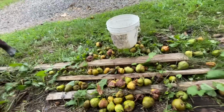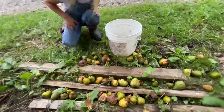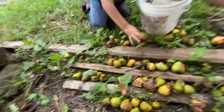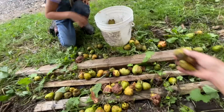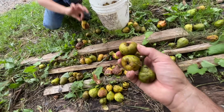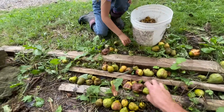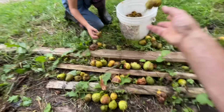Gonna pick these up for our chicks. Free chicken snacks right off the ground. It don't matter how good of a fruit tree you got, you'll never not have any waste or culls. Because in storms, stuff like that'll blow off, just too little to use really. And then when it hits the ground, a lot of times they'll rot and get bruised and tore up.